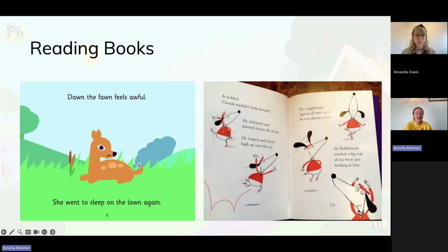And you can just read anything. It doesn't have to necessarily be phonics books all the time. If you come across books like this, where children can read quite a lot of the words in it, but need help with some of it, they might need adults to support with the words that they haven't got the GPCs for yet.